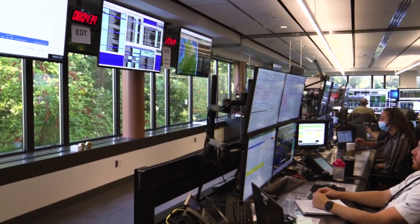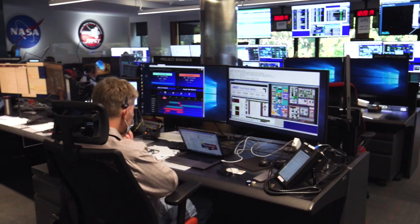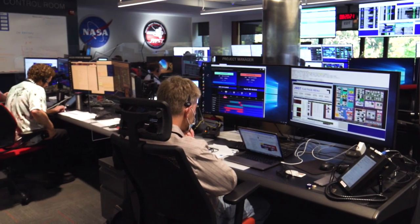And once Webb launches, once it's off the Ariane 5 rocket, where does control transfer to initially? Yeah, so all of the flight operations for Webb are done out of the Mission Operations Center at the Space Telescope Science Institute in Baltimore, Maryland, and that's located on the campus of Johns Hopkins. And yeah, so what happens is we launch.